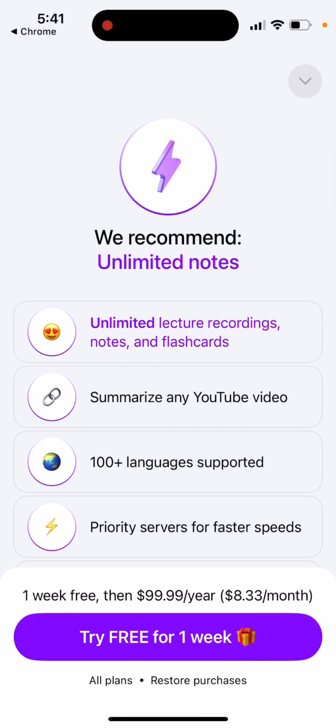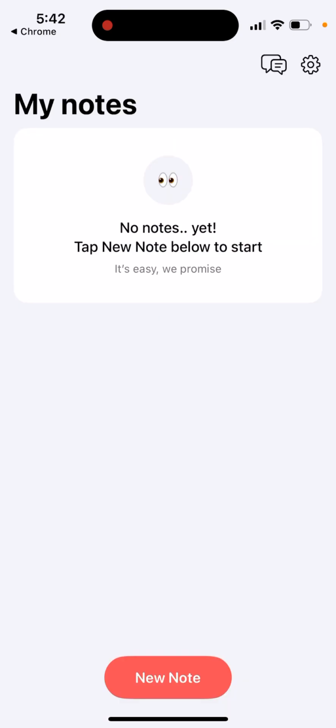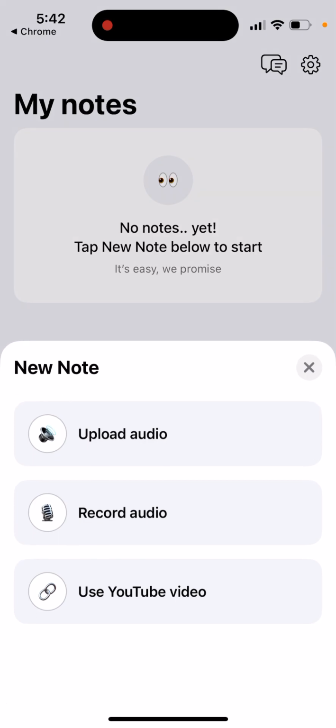You can try free for 1 week. There is 1 week free, then $100 per year. And then you can just tap new note and then upload audio, record audio, or use a YouTube video.